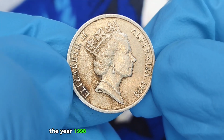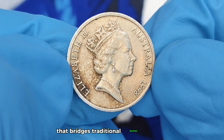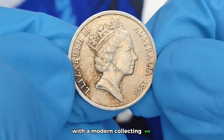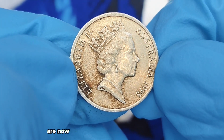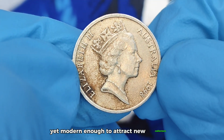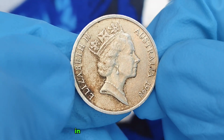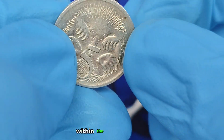The year 1998 stands out as a late 1990s issue that bridges traditional decimal coinage with the modern collecting era. Coins from this period are now old enough to be considered historical, yet modern enough to attract new collectors. This balance places the 1998 5-cent coin in a very desirable position within the current market.